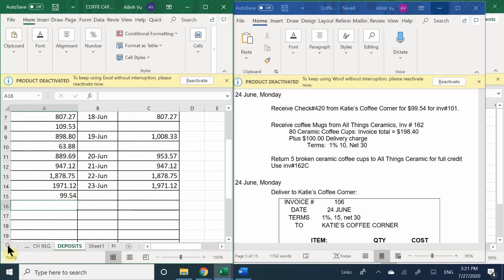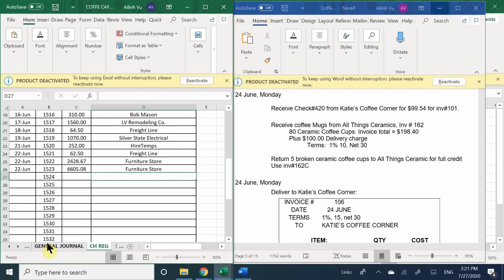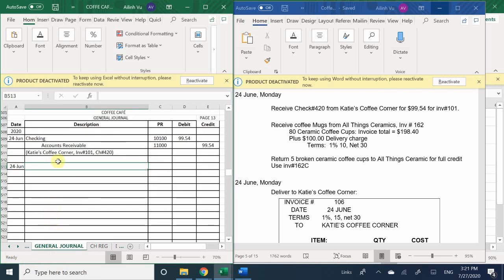We want to update our inventory. Let's journalize this first before we go into inventory. What kind of inventory is ceramic coffee mugs? Periodic, isn't it? Periodic, good. So how do you journalize this? As an expense. So it's purchase expense. Purchase expense, good.